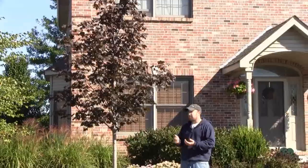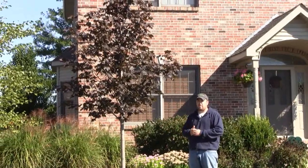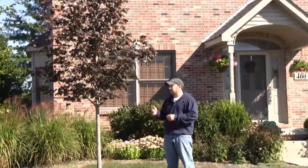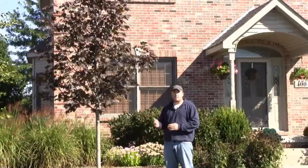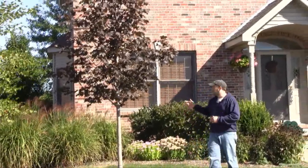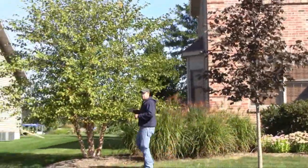Some of the major benefits for this tree is not only the color, but they're also very tough, very hardy. We have very little problems with them. You know, they're a little slower growing compared to some of the other maples, but they really give you that splash of color.